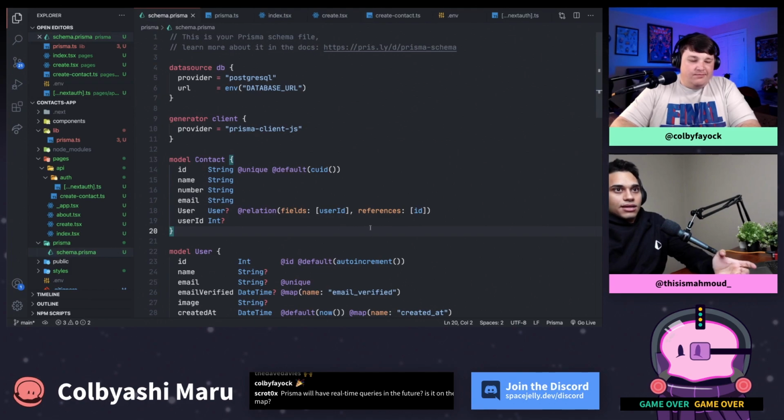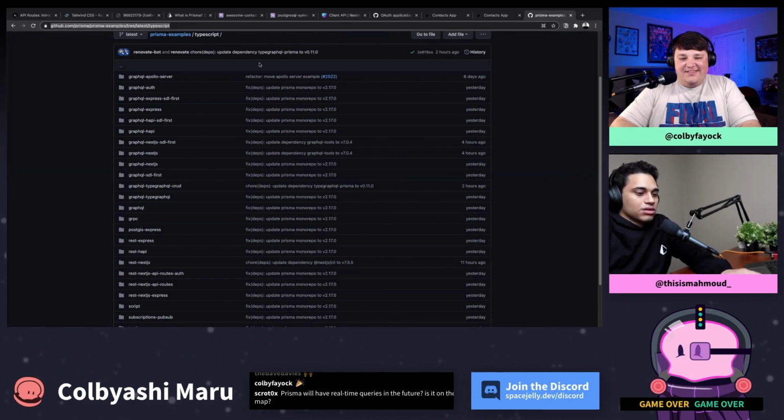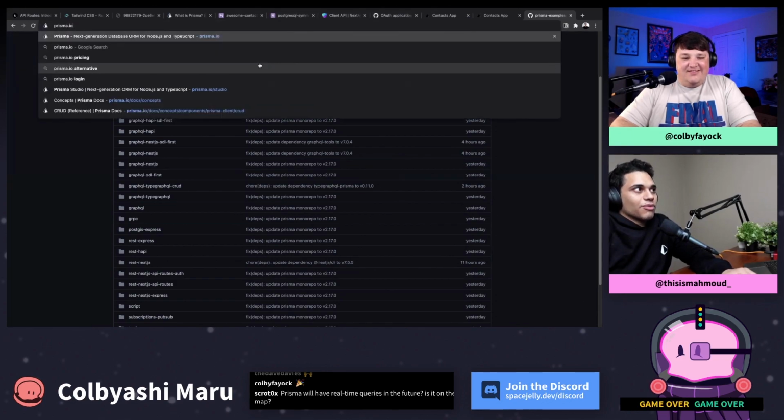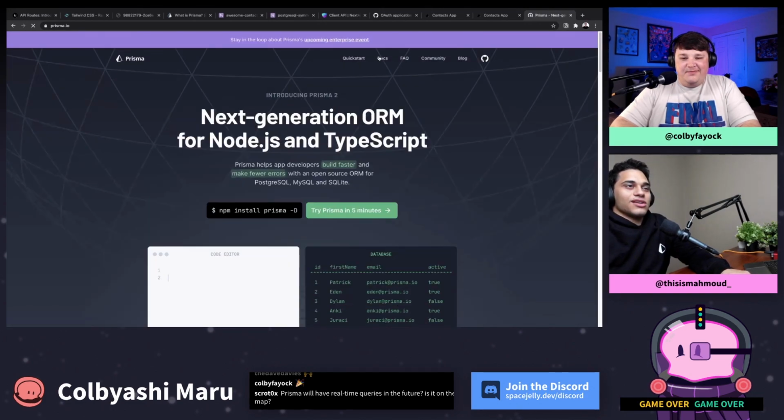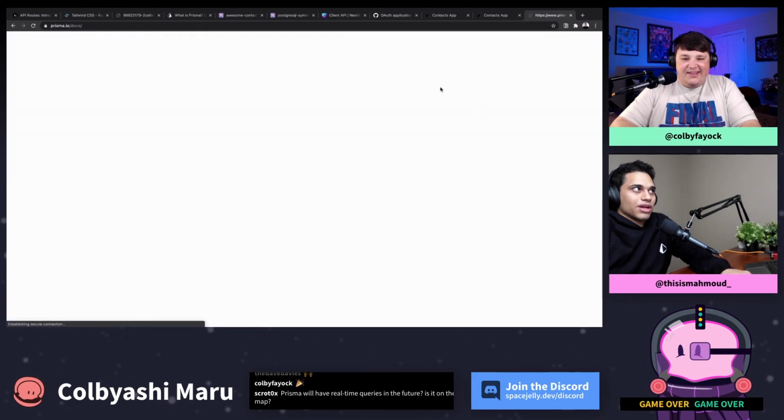So this is Prisma Migrate. Now, this is a bit outside of the scope of this demo, but we have great docs. So make sure that you go to prisma.io. Right now you don't need to go through the getting started guide, and you can just be productive and go to the docs right away.